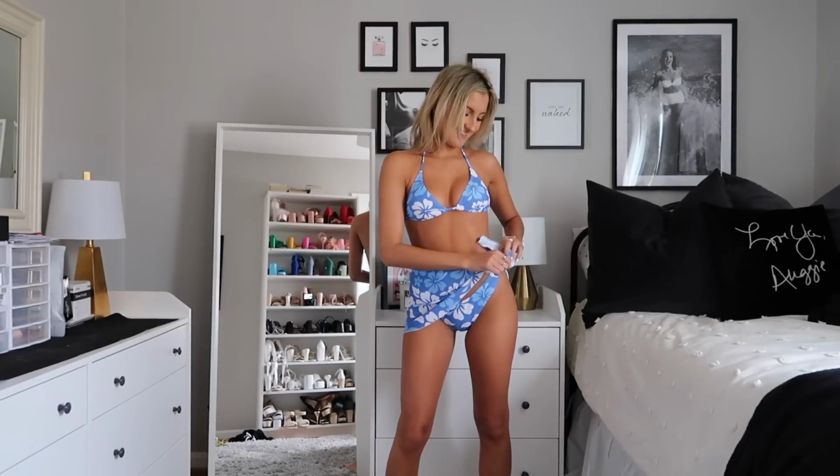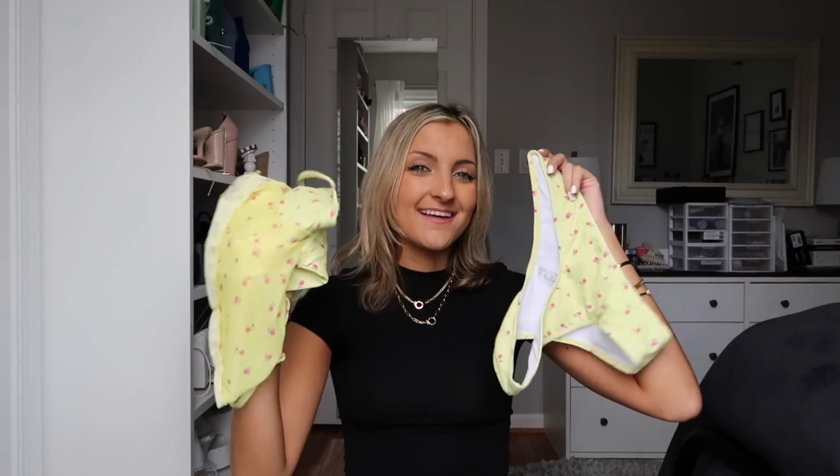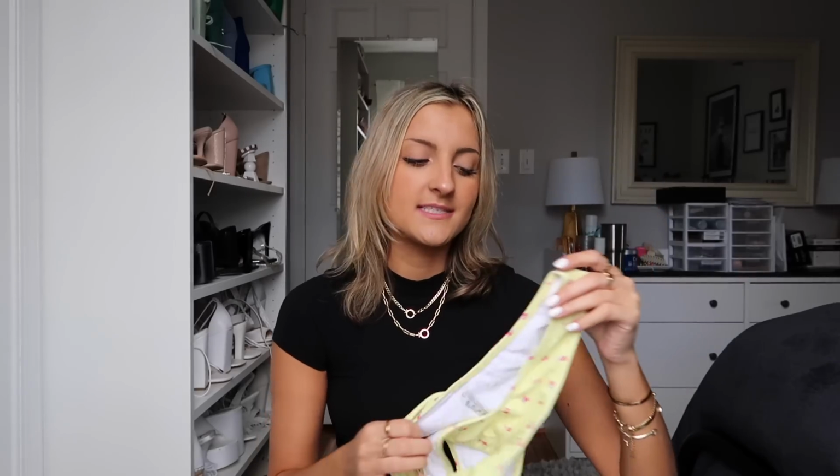Like I said, I love this style and I knew that I'd get a lot of use out of it, so I just picked it up in another color. I think the white makes the tan pop, but blue is just really flattering as well, so big fan of this one.